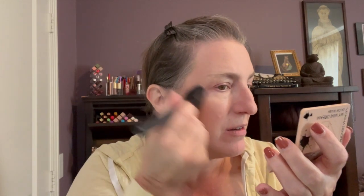Okay, and then I'm going to, let's see, do I have a highlighter brush around here? Nope. Okay, so we're gonna use this again for highlighter, again on this side. Sorry if I blinded you. But this is nice because, like I said, you can kind of see that.